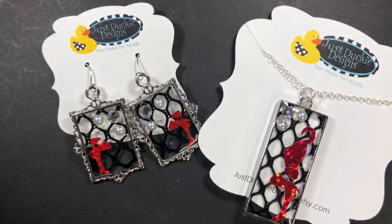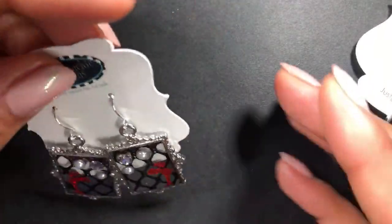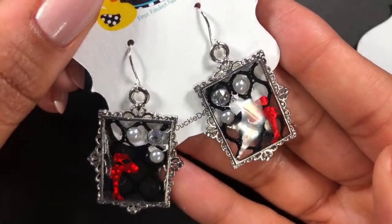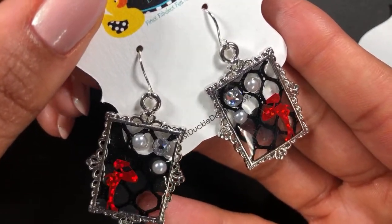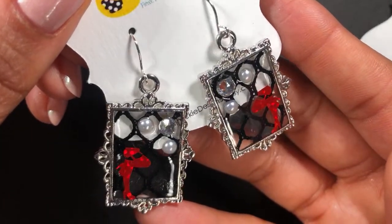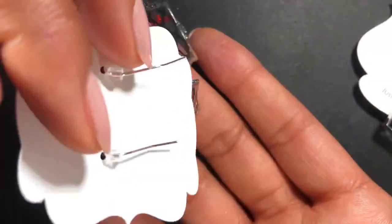So let's talk about the earrings first. They feature silver plated ear wires. They're 1.5 inches long and they've been accented with sparkling crystals and pearls. It's going to be $22 for the pair and will be capped at 20.